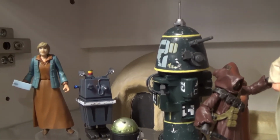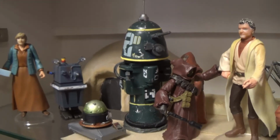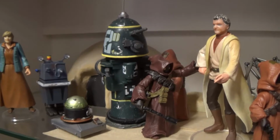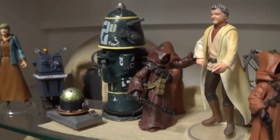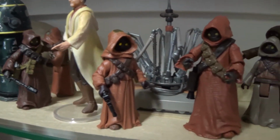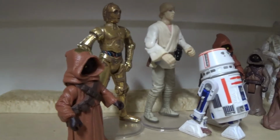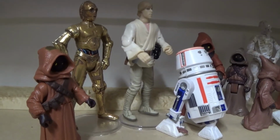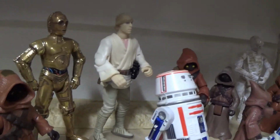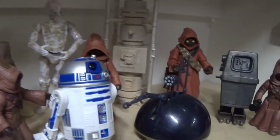Getting into the scenes here, we've got the Sale of the Droid scene. There's Aunt Beru, which really needs an update. A little bit of a homemade Lars Homestead behind there. R1G5 or R1G4, I can't remember. One of the greatest figures in the line. Uncle Owen needs an update. Plenty of Jawas here. We've got that nicely weathered C-3PO, R5-D4. Luke Skywalker obviously needs an update. And some more Jawas.